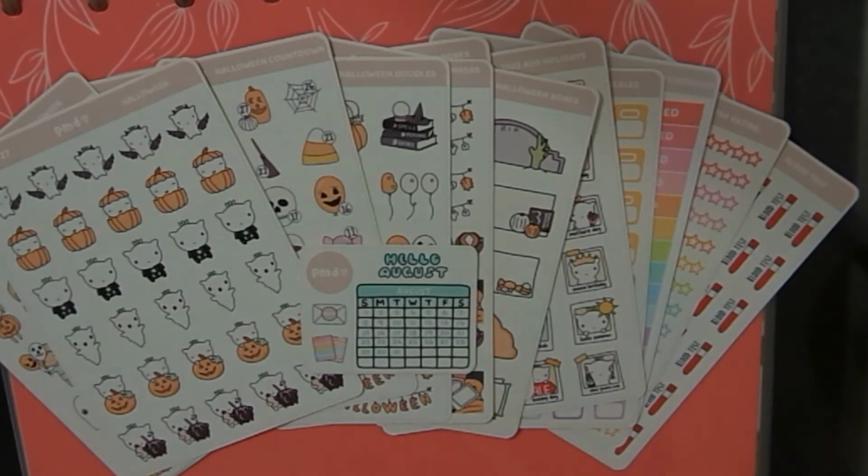I did buy all of this with my own money. I do not get any kickbacks or anything like that. The owner of the store doesn't even know I exist. I just really love this store. I've actually been buying from them for quite a number of years, because I do love their stuff.